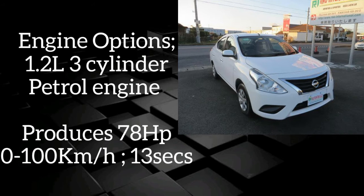What Nissan did is that they curbed vibration by placing weight on both sides of the crankshaft, and as a result the up and down movement of the typical 3-cylinder engine is reduced significantly. They also reduced this car's weight by around 70 kilograms, so even though it's a 3-cylinder engine, it doesn't feel so underpowered as you would expect.